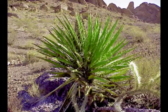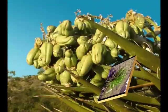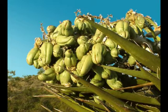This is the yucca plant, commonly called the Spanish dagger. The Indians used the spear-like leaves to make rope, sandals, and floor mats. The roots were used for making soap and shampoo. The seeds of the yucca are not edible, but they do make an interesting photo. The yucca is pollinated exclusively by one kind of moth that plants its eggs in the seed.